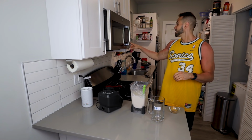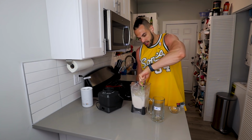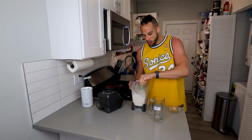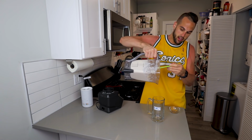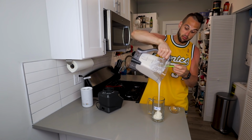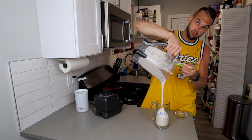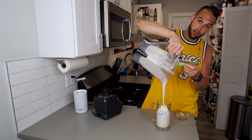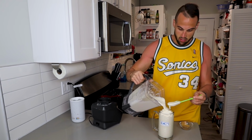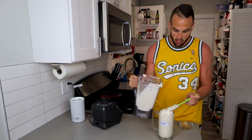It has been exactly 10 minutes and our milkshake is done. And for demonstration purposes, because I usually eat it right out of the Ninja, I will pour it into our glass here, and you tell me if it looks like a nice thick milkshake to you. The Cream King don't miss. So we have about 5 cups here. I can't even fit it all in this mug.